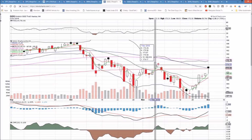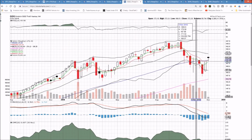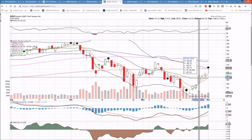QQQ, very key resistance of 175.58. Looking at 173.31 as key resistance, and if we do not break that level, it's just a weekly lower high, and we'll need to consolidate and form the weekly higher low. Hourly uptrend being lost means daily consolidation is coming here as well.